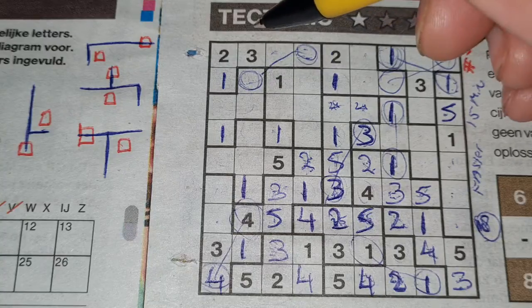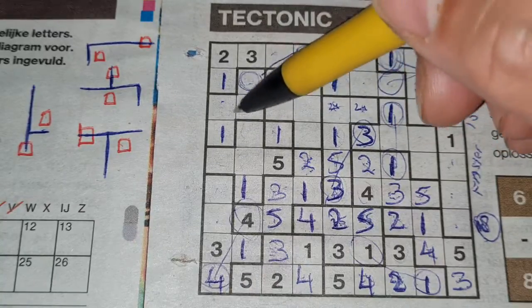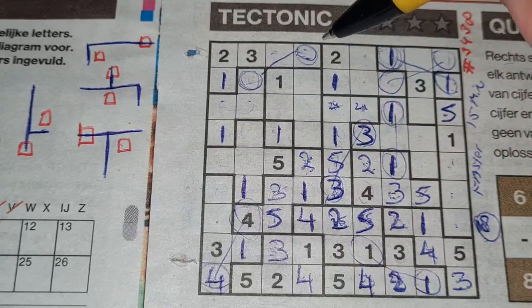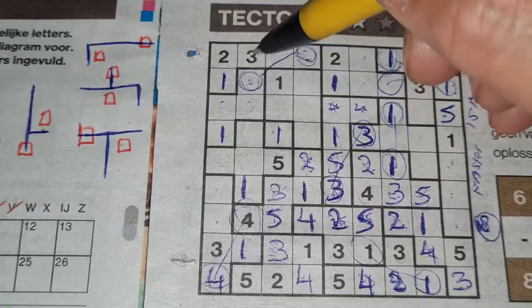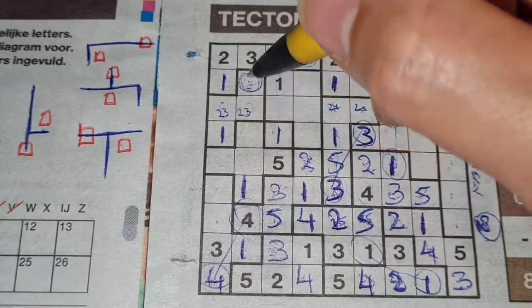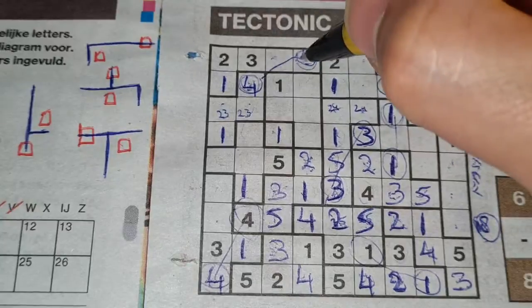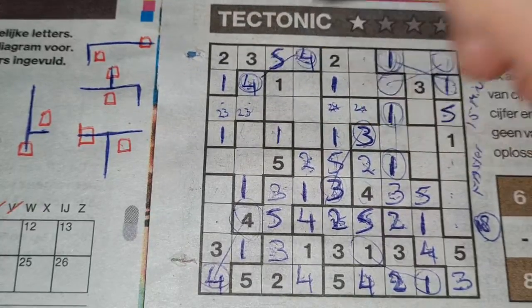Then 2 numbers left in this quadrat box for the numbers. No, 3 numbers. Well, this box cannot be a 2. This box cannot be 3. So the 2 and 3 go in those 2 boxes as a pair. 1 box left in this quadrat box for the number 4. And this box is connected with that box. So we also have 4. 1 box left in this L shape for the number 5.